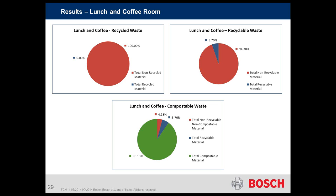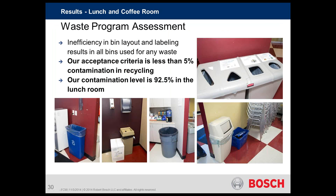None of the waste in the lunch and coffee room is being recycled. That's not to say we don't have a recycling program. We just do not meet the acceptance criteria. Of that waste, about 5% is recyclable, and another whopping 90% can be composted.